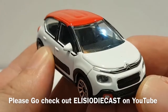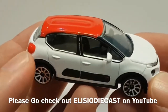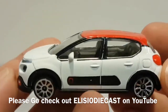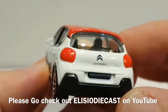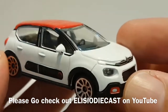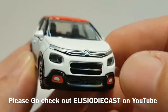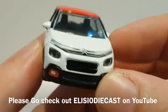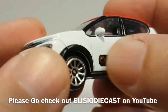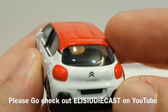So let's talk about the Citroen C3 by Majorette. This is based on the third generation of the C3. It debuted in 2016, and it shares the same platform as the Peugeot 208. As you can see here, it's a nicely detailed model from Majorette with all the needed details and attention we care for. There's two sets of headlights for this car. One is plastic, this one is tempered like the original, and there's fog lights here. These are in the real car made of some kind of plastic, and yeah, pretty cool.